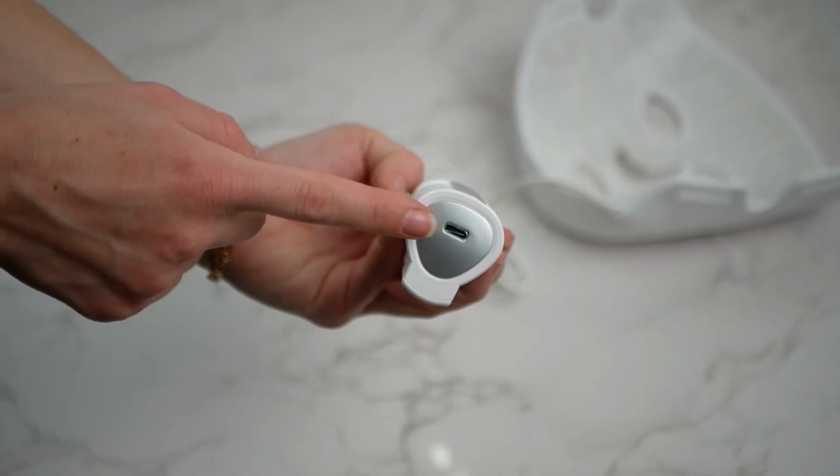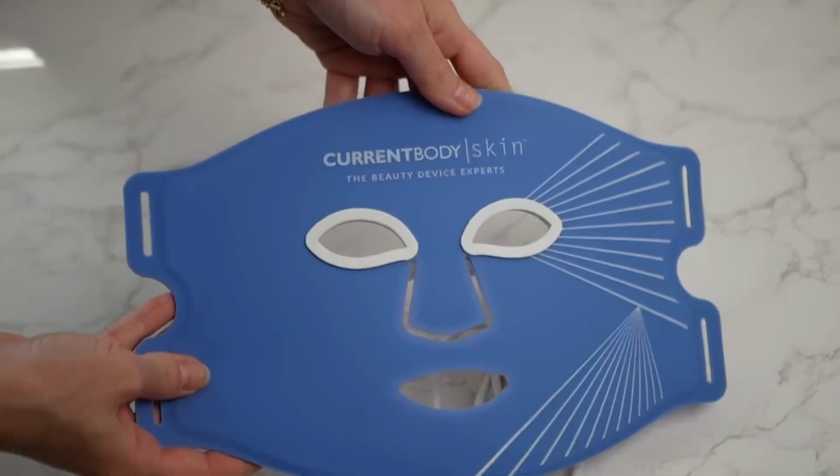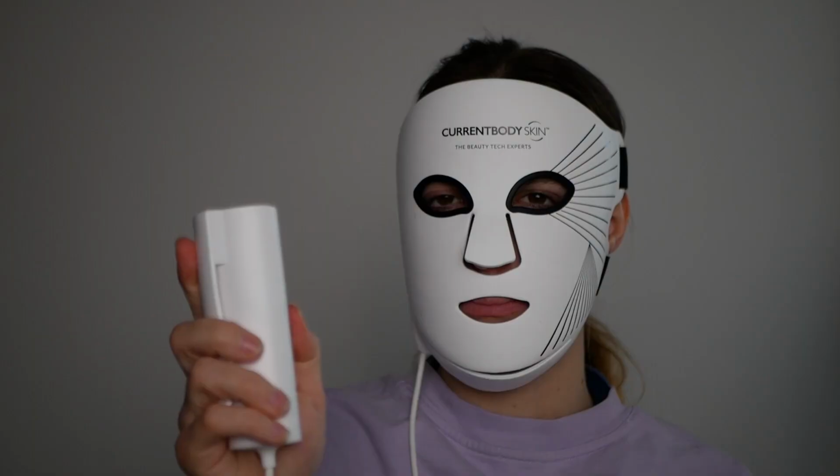I just charged it for 2 hours before using it, and I made sure to attach the straps it came with, which will help secure the device to your head. Other than that, all I had to do was press on, and then after 10 minutes, it automatically turned off.